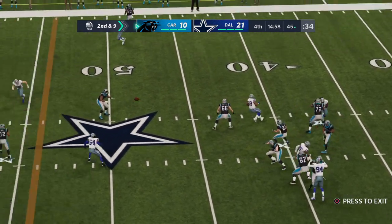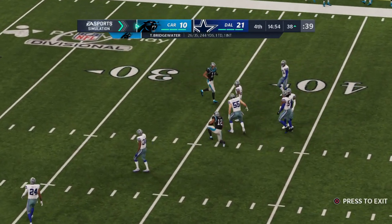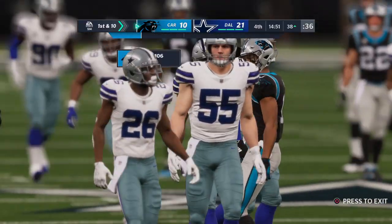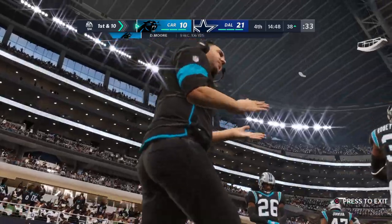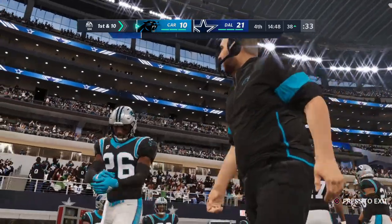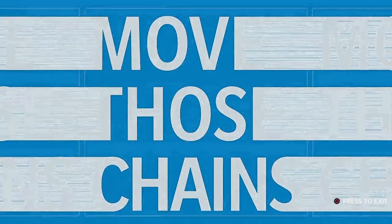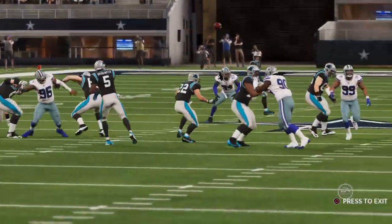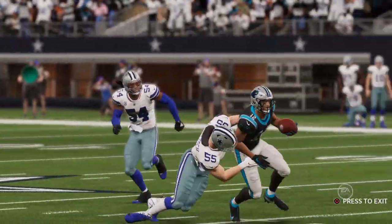On 2nd and 9, Bridgewater complete on the quick throw to Moore. And he's going to have another 1st down here as the tackle's made at the Cowboys' 38-yard line. All right, this is the time of the game where they're down a couple of scores, and they've really got to get some yards in chunks, and they know the defense doesn't want to give those up, but they've got to find a way to take them anyway. Now the question is, can they string a few of those together?